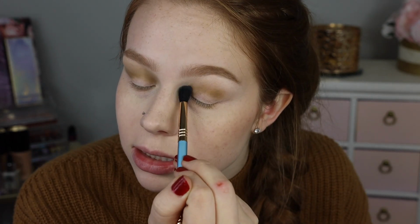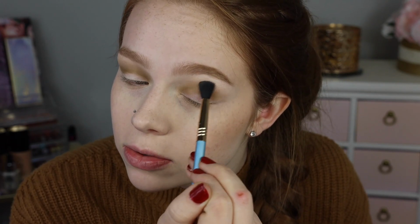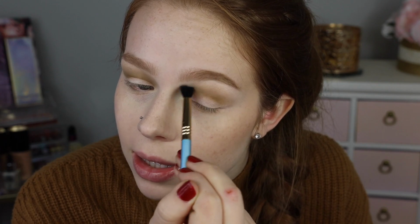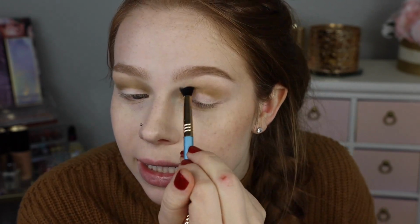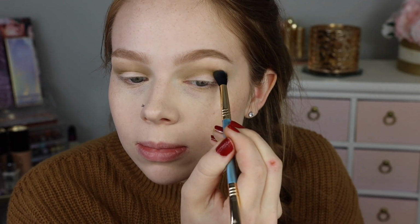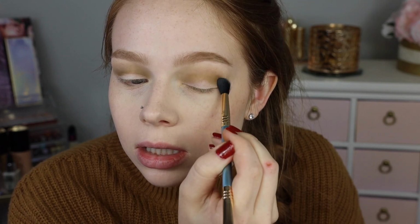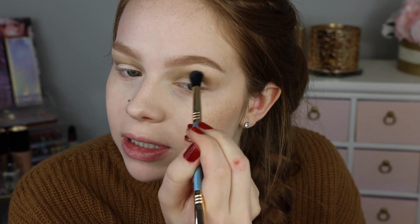I mean, I feel like it's such a pretty color. It's blending pretty easily. I'm definitely going to use a ton of matte shades just to make sure that everything builds up really nicely. But so far, I like it. I'm going to go in with a second layer right through the crease just to make it a little bit more opaque after I've already blended it out.